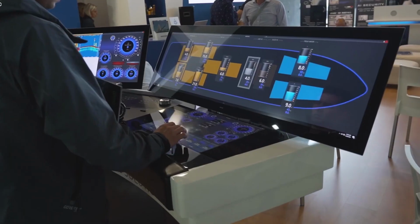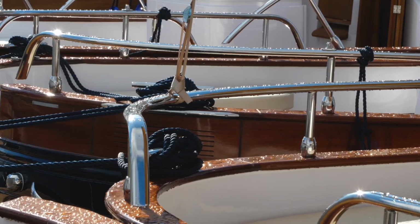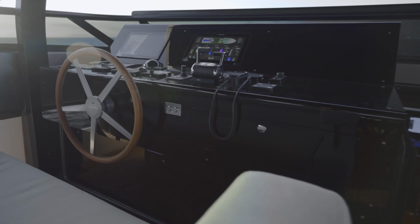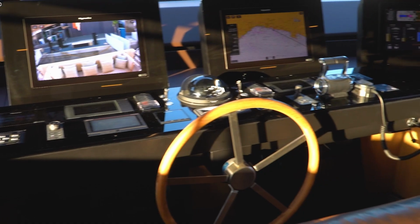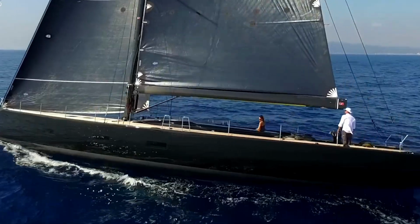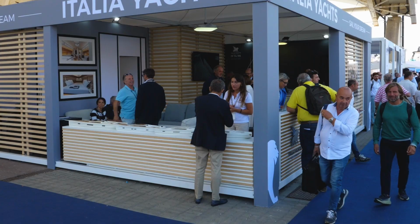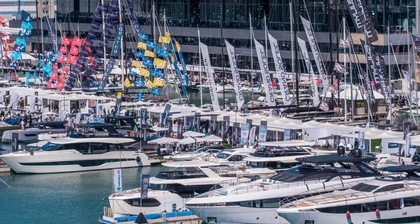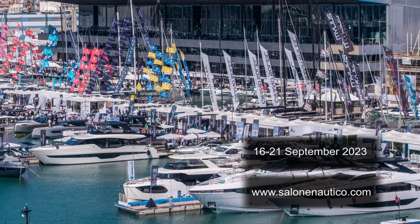With exhibitors from 35 countries and 168 new boats, the show has grown into a much bigger international affair. The venue continues to evolve with the removal of a wall that used to divide the on-water part of the show into two halves. This has improved the flow and feel of the show. Next year we'll see 200 new berths added and a major redevelopment of the eastern waterfront. The 2023 show takes place from the 16th to the 21st of September.